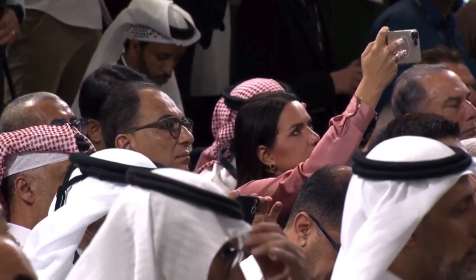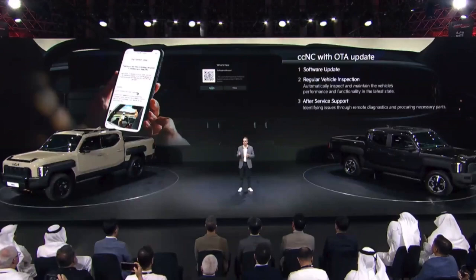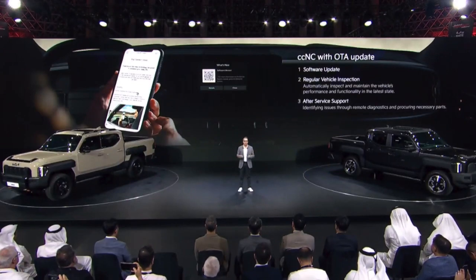And thanks to vehicle integration with Connected Car Services infrastructure, customers can keep their Tasman up to date without the need to visit a service center simply by updating the vehicle's control unit. The control unit OTA feature through Connected Car Services is currently available in Korea, Australia, New Zealand, with plans to expand to the Middle East and Asia Pacific and Central and South America in the future.